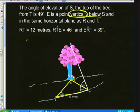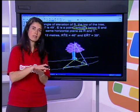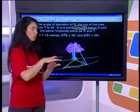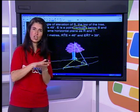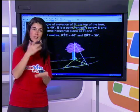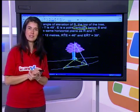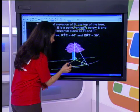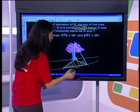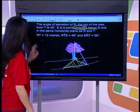I like to color it in because whenever you get 3D diagrams, it's very difficult to be able to draw it. You're trying to, on a 2D shape, draw what should be in perspective in 3D. And for those of you like me who are not very arty in drawing these perspectives, it's quite difficult. So what I try and do is color in the horizontal plane just for emphasis that that's my horizontal and my vertical is standing up there.